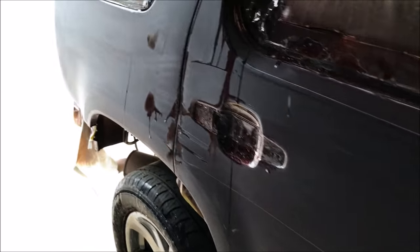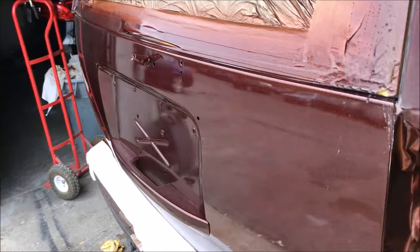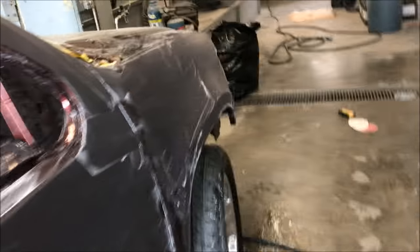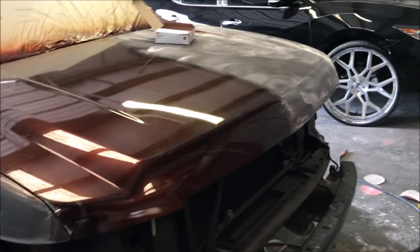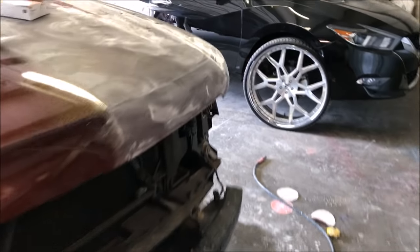For the re-clear, the only thing I gotta do is the back part. I hate it, I didn't even get no footage of it outside. My bad, y'all. And I gotta do the hood. Man, I hate I didn't get no footage of it outside. My bad. But anyway.